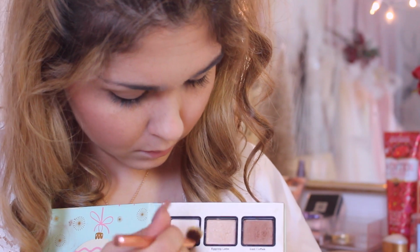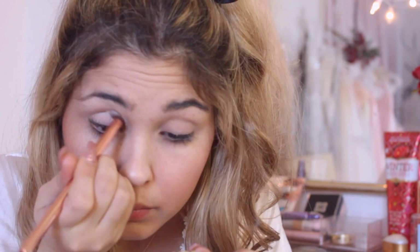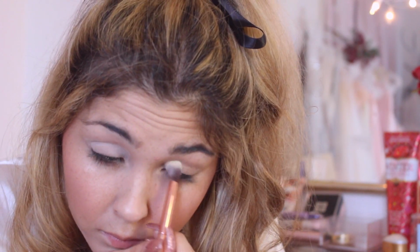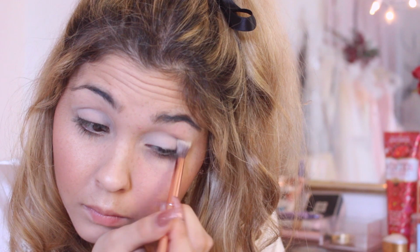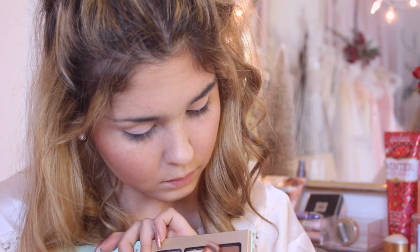Taking that same Too Faced holiday palette from last year, I'm using this matte white shade and putting that all over my eyelids to create a base for my eye look. Then I'm starting to darken up my crease with this coffee brown shade, so I'm just putting that in the crease of my eyelids.